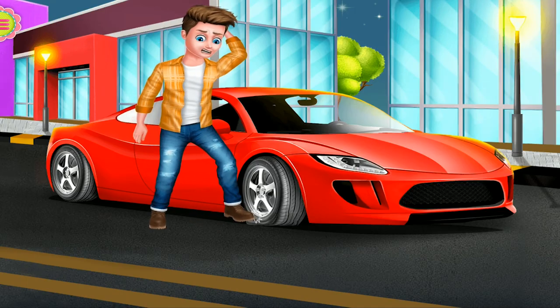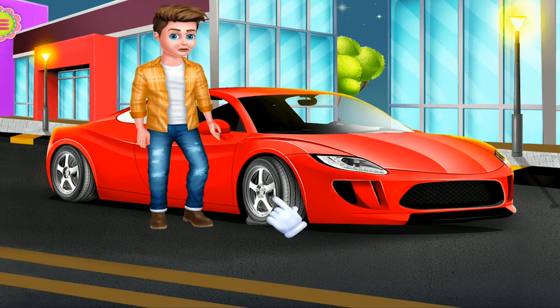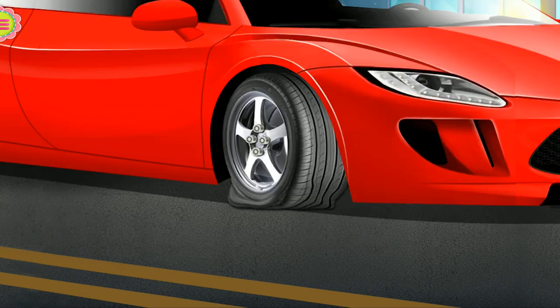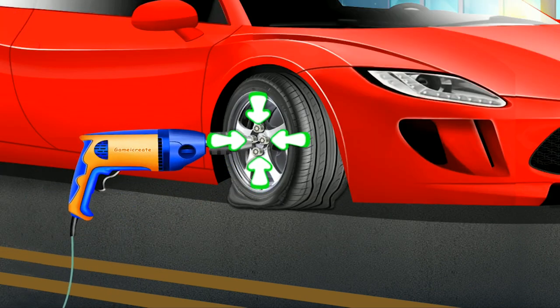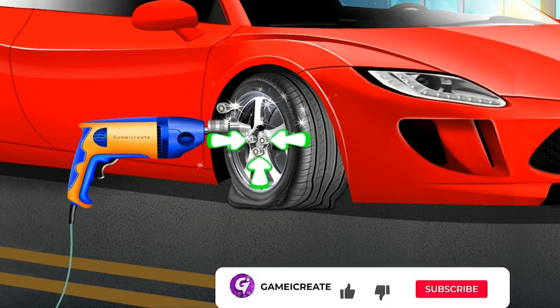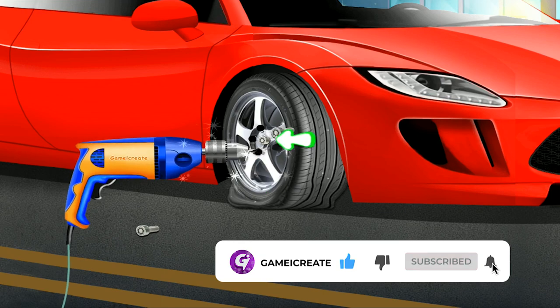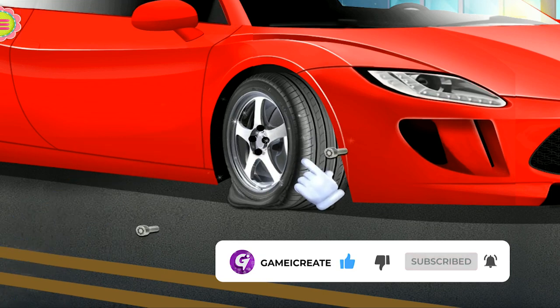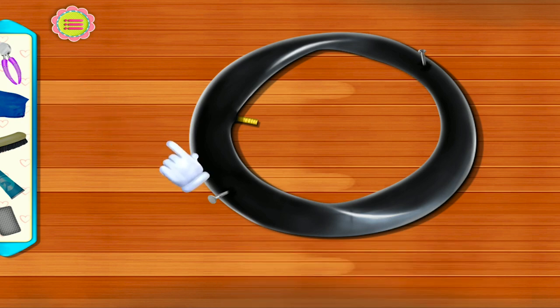Tire is punctured. Now I need to repair it. Please give me a hand to repair this tire. Open all the bolts. Drag the wheel out. Remove the spikes.